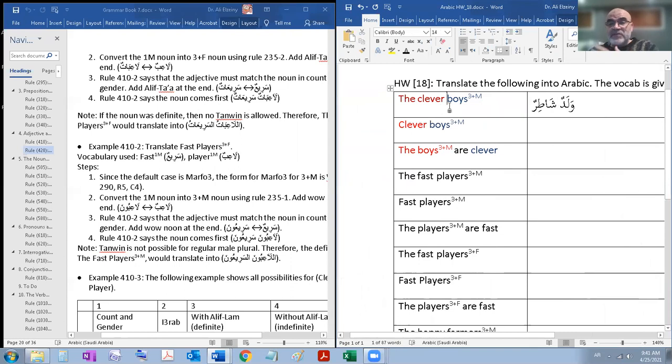So you notice that first of all, the noun comes first in Arabic, and then the adjective comes second, unlike the English language, where the adjective comes first and then the noun comes second. Now let's do the conversions that we need. The first thing is that the clever boys, so the boys has alif lam because it's "the." So we put alif lam.